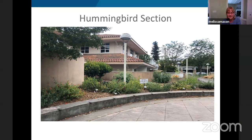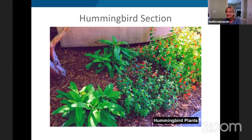I said, I'm not researching any further. He knows what he's doing. And we put it in. With a few exceptions, there may have been 1 or 2 plants we couldn't find, so we got a substitute. But these plants are phenomenal for a couple reasons.